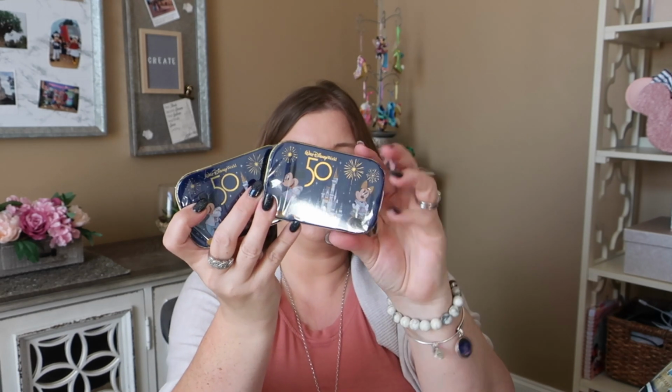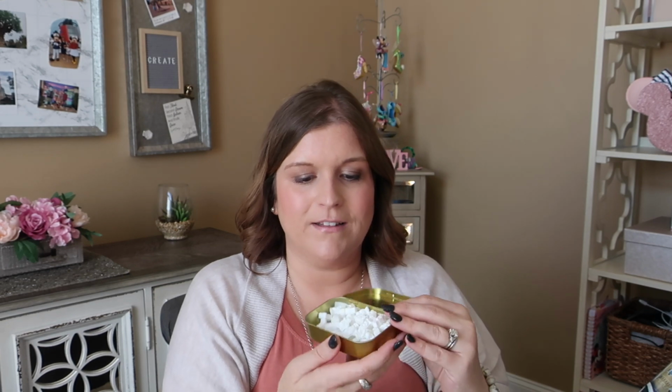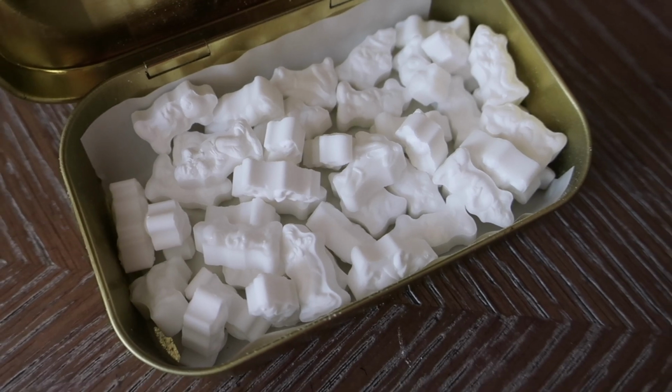And then the last thing that I got were two of these little tins of mints. I actually really like these, but these mints are so cute. I'm going to see if I can open it up and show you. These mints are so cute because they're actually shaped like characters. So it's kind of ridiculous. It's $5 for these little mints, but they're shaped like characters and they're so cute and they're actually really good.